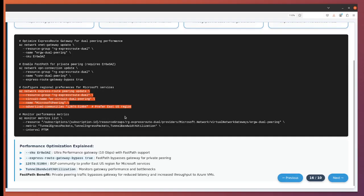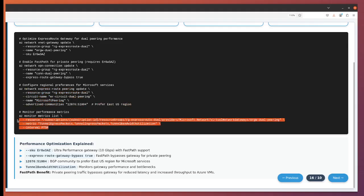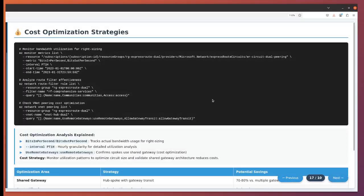Regional optimization using BGP communities can significantly improve Microsoft service performance by ensuring traffic uses the most optimal Microsoft Edge locations for your geographic region. The performance metrics show realistic expectations for dual peering scenarios. You are typically looking at 20 to 40% improvement for Office 365 services and even greater improvements for Azure storage and database operations. Cost optimization.